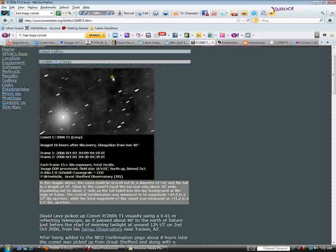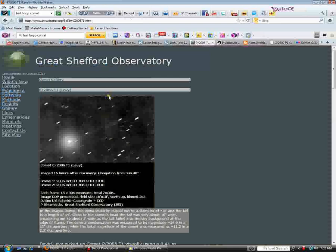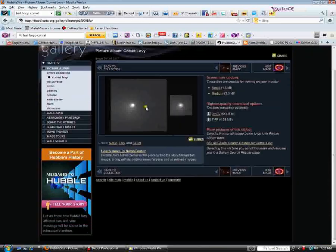And then here's another little moving image of Levy I found, just showing that. Great Shefford Observatory. But yeah, Levy's coming pretty close, I suppose. More pictures on Levy here. But what I'm going to do is provide the JPL for all of these comets, and that way you can look and you can find the dates yourself. Kind of discover it for yourself if you haven't. But just not many pictures on Levy. There are some, but they're not much better than this one.